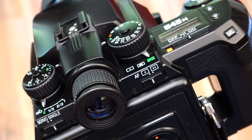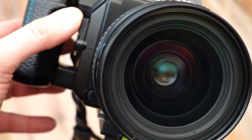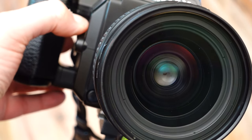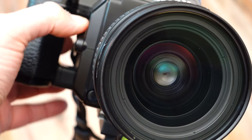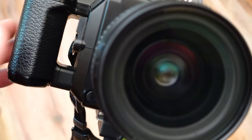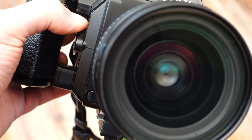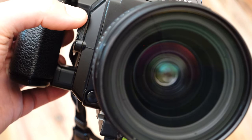Well done, Pentax. As expected, the Pentax 645N is equipped with a depth-of-field preview lever. This is the lever next to the lens near the grip. Pull it towards you to stop down the lens. This only works if you've selected an aperture on the aperture ring. If the lens is set to auto, the preview lever stops the lens all the way down.